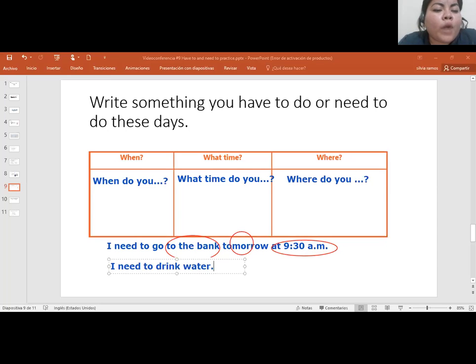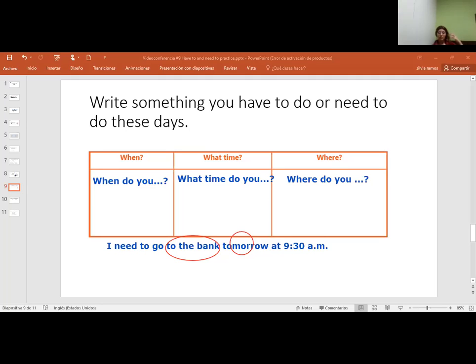Listen to me. When do you need to drink water? No me puso when. Puso what y no me puso where. Eso. ¿Cuándo? Okay. Fíjense bien, vamos a hacerlo de nuevo. Tenemos que escribir una oración que contenga los elementos que les están preguntando.